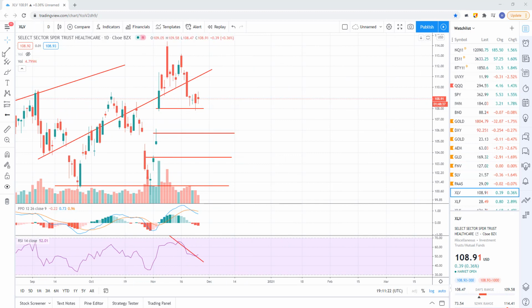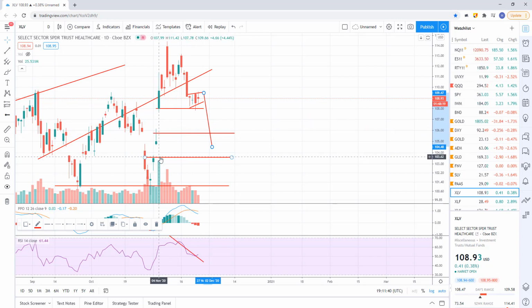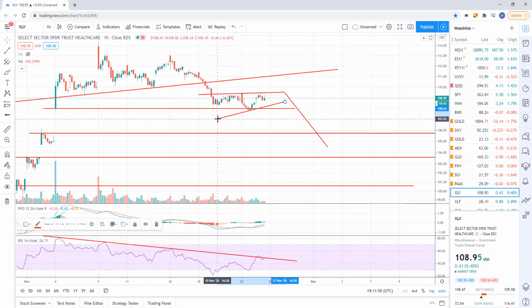Okay, XLV. Look what's going on here. Bear flag right there. There's your flagpole. Flagging out, and this is just rough. I'm just drawing this up roughly. I'm not giving you the exact levels here, and the projected target. So gap fill, probably even potentially this 103.62. So look for that to break down. I don't know if it's going to happen today. We're just kind of flagging out, and this flag is starting to form. You need some more data points to really determine the flag, but I think that's what's happening here.